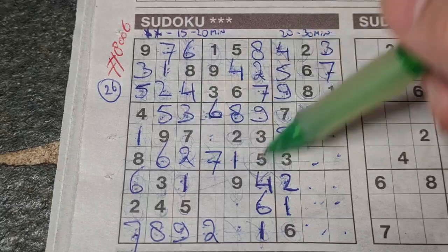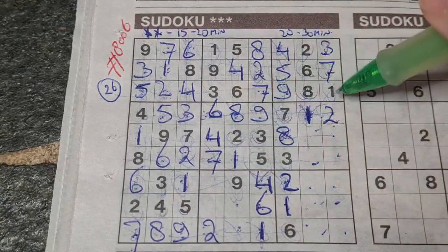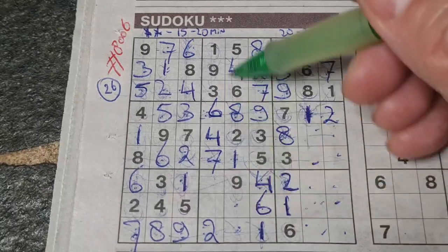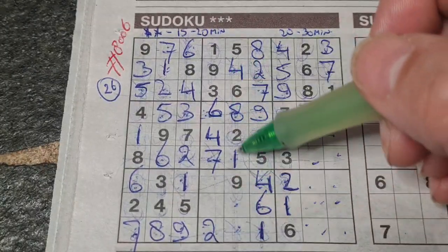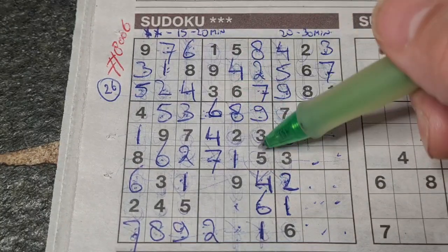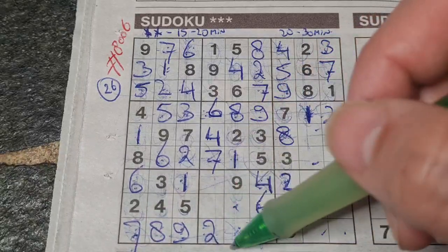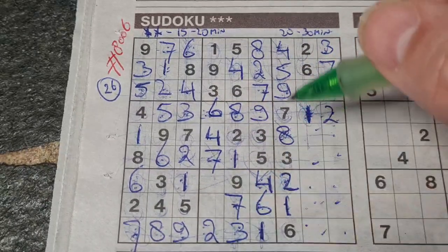So 1 digit left in this big square. For the number 1, the 2, 3, the 4 is missing. 2 missing numbers in the middle column. 1 and 2, 3 is missing. And the 4, the 5, the 6, 7 is missing. 3 and 7. We have a 7 in the last row. No 7 there. 7 should be here, and the 3 goes there.